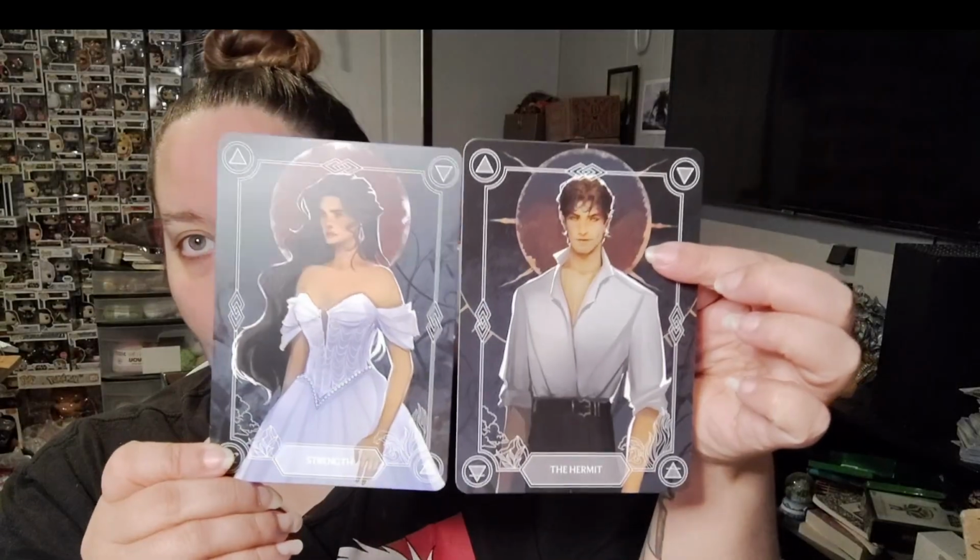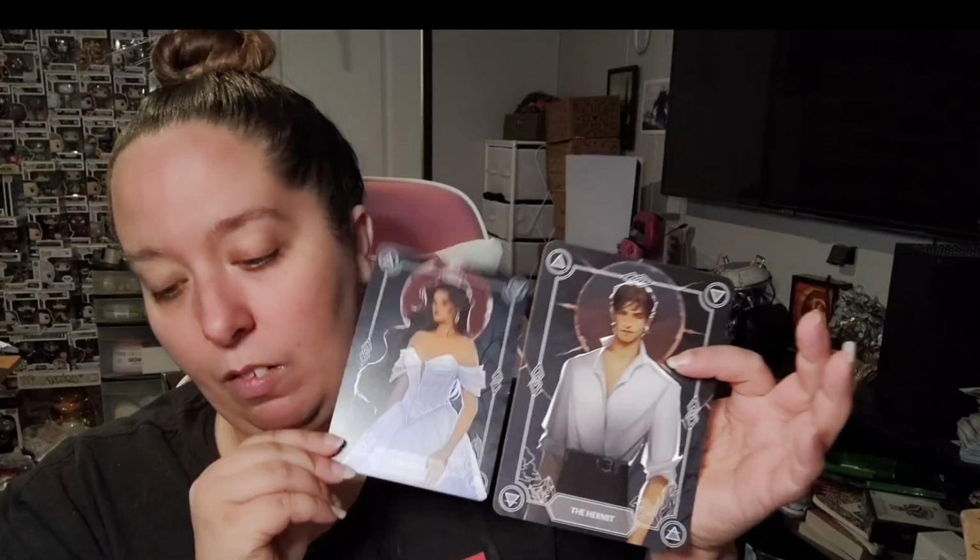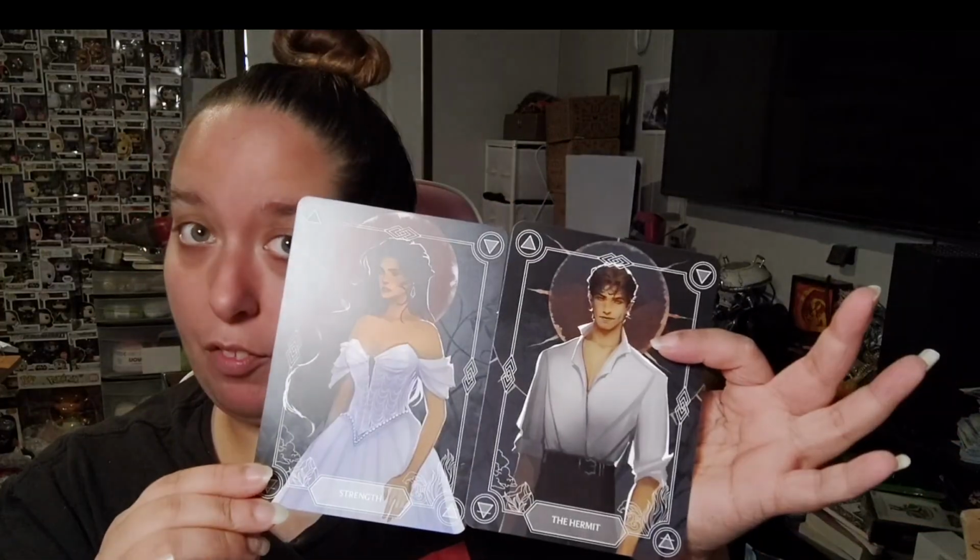Okay. So here are our tarot cards for this month. We have the Hermit, and we have Strength. She looks so much like Sarah from the Labyrinth, but they might be characters from this month's book, so we will see.